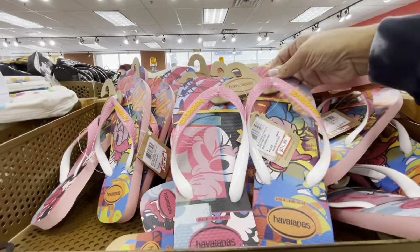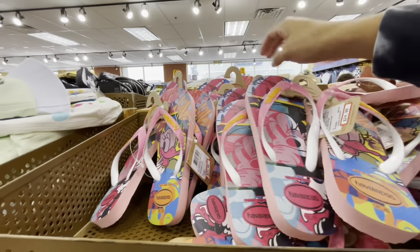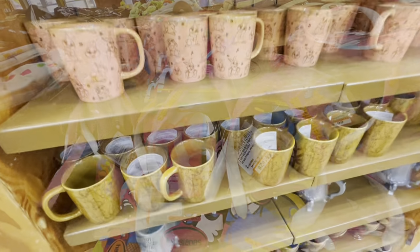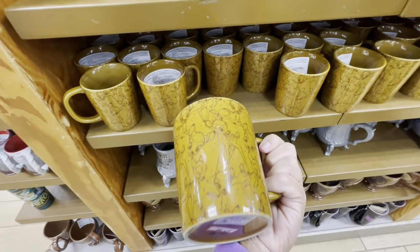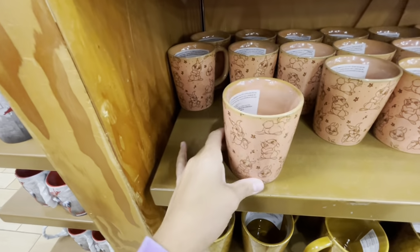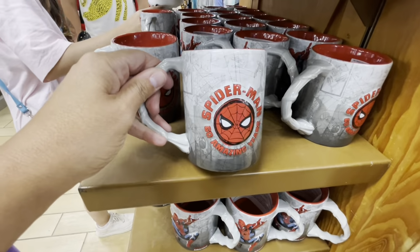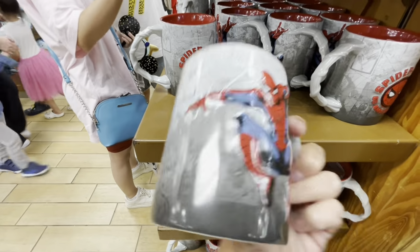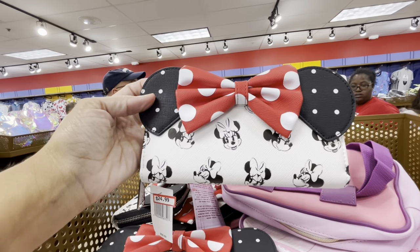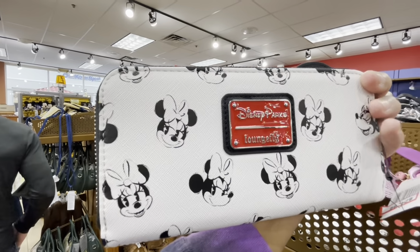We got some Havana's slippers, $24.99. Got a few sizes, smaller sizes and larger sizes, $24.99. I think I see some new mugs. So this nice Bambi one, $7.99. We have this Thumper one, $7.99. We have a Spider-Man one, $5.99. Ooh, I found a new Loungefly wristlet, mini, $24.99. There you go, black and white mini.